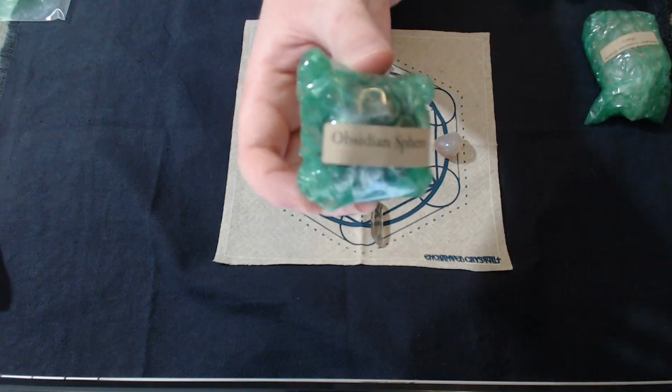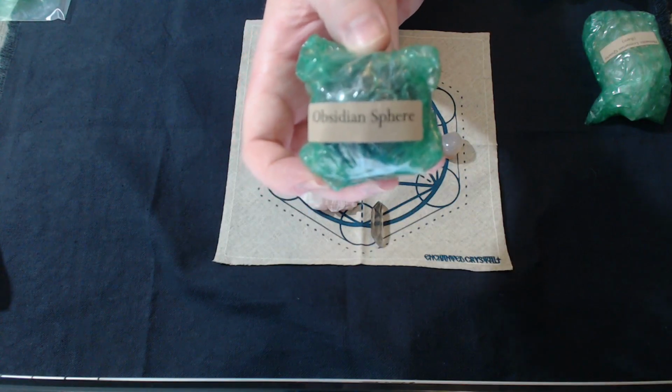All right, we got another obsidian, and this is an obsidian sphere.